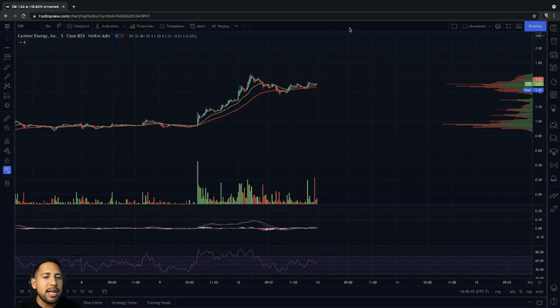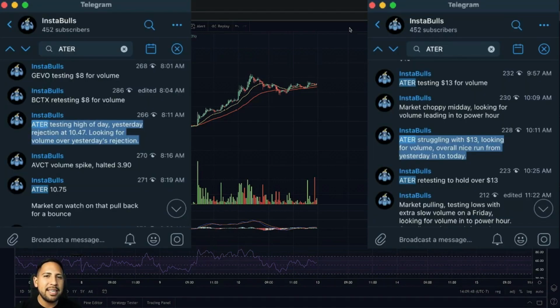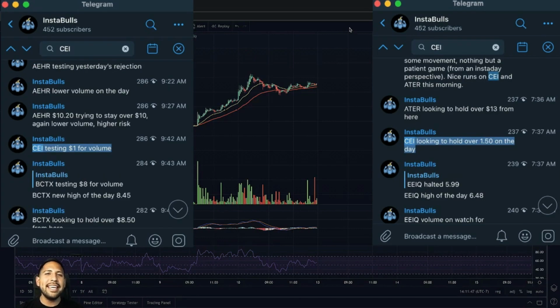But before we get started, I want to mention that we do alert penny stock and breakout alerts throughout the day. We mentioned ATER today, testing $11, jumping all the way up to $13 on the day, continuing on from our alerts that we had yesterday with ATER. We mentioned CEI yesterday, testing $1, jumping all the way up to $1.66 going to today, up about 66% on that breakout from a 2-day period.